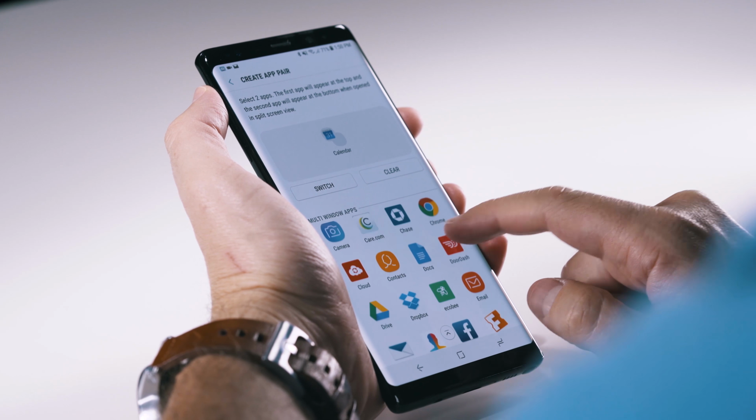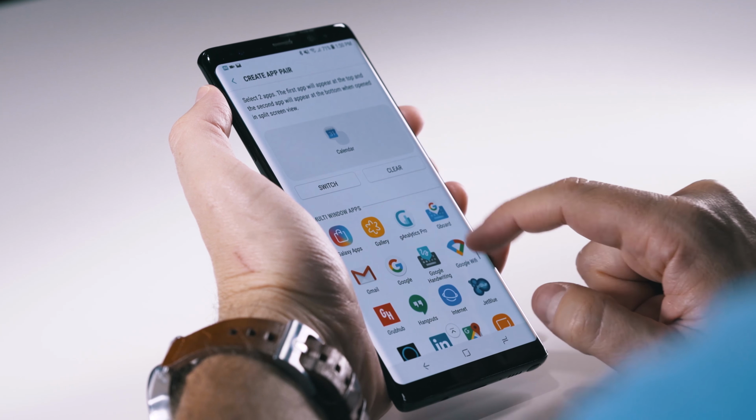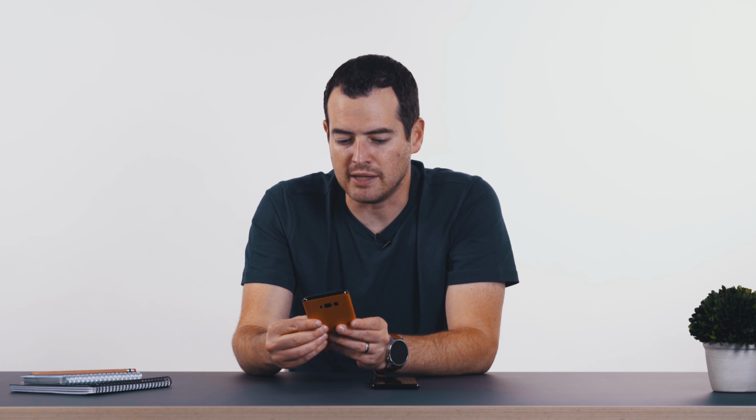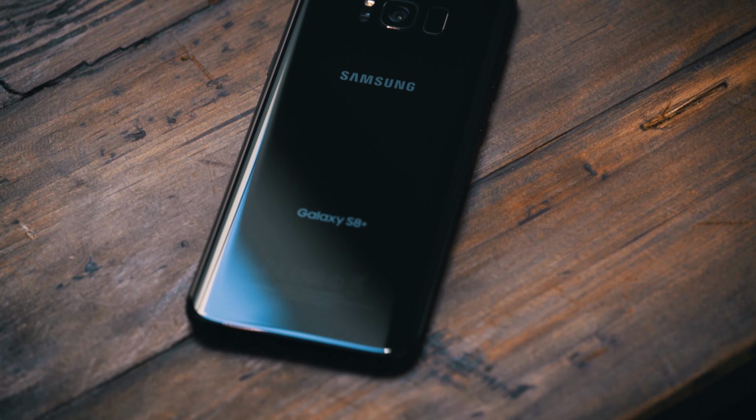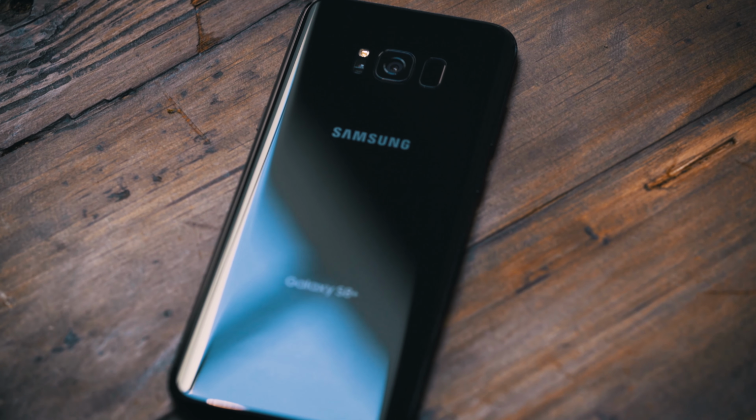On the S8 Plus side, I think this is the best feeling and best looking phone on the market. I think it's incredible how Samsung blended the infinity display and the thinness of the device. It feels incredible in the hand. This still remains the best feeling device that I have ever used.